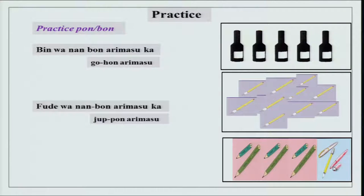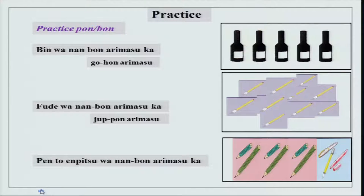Then we have another picture for you where you have a lot of pencils, enpitsu ga arimasu ne koko ni. Ja, nanbon enpitsu arimasu ka? Ja, chotto mite miyo. Hai. Pen to enpitsu wa nanbon arimasu ka? How many are there? Ippon, nihon, sanbon, yohon, gohon, roppon, nanahon, happon and kyuhon. And this is just the cap. Kyuhon arimasu.